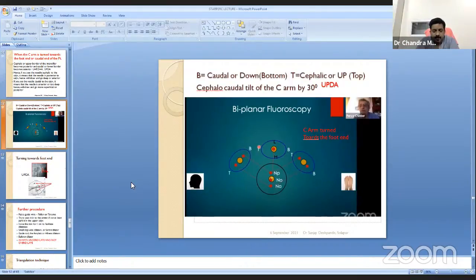Third question. In upper calyceal stones, a lot of people say that bullseye is used less than triangulation. But do you use bullseye in the upper pole or not?